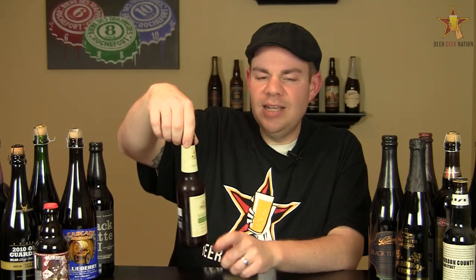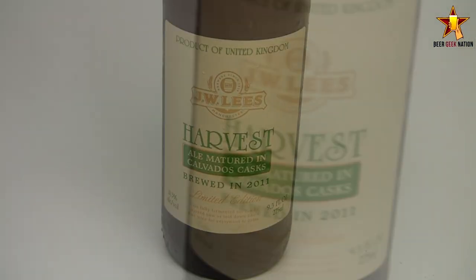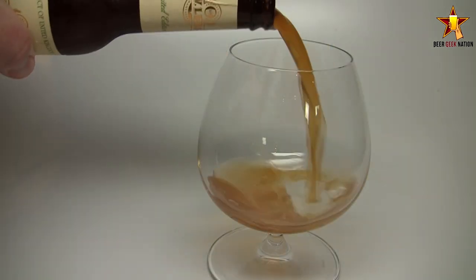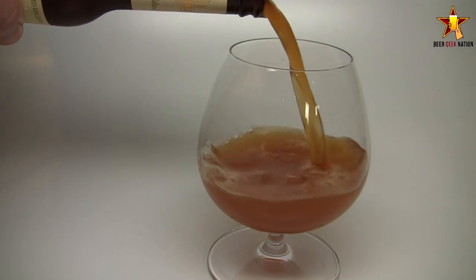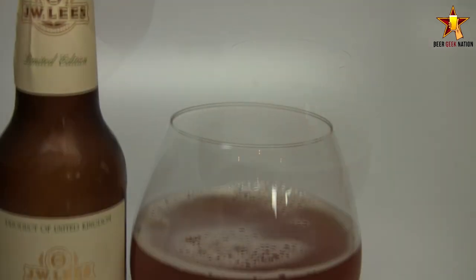Today, guys, on Beer Geek Nation, we're looking at a beer from Great Britain, something I don't do too often. This is from J.W. Lee's, and this is their Harvest Ale aged in Calvados barrels, coming in at 11.5%. It's a traditional English-style barley wine aged in Calvados brandy barrels, which is a French-style brandy, for I believe around 5 months from what I'm finding in my research on this one.